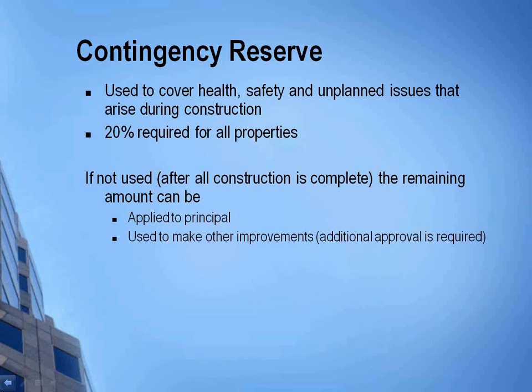Contingency reserve is used to cover health, safety, and unplanned issues that arise during construction. Mountain West does require 20% contingency on all 203K Streamlines. HUD does state that it has to be 10% or higher, but MWF does require 20%. And we've elected to do that through the years because we have been funding the full 203K loans as well as the Streamline refinances for years and years.